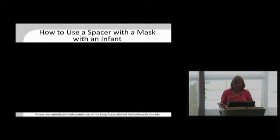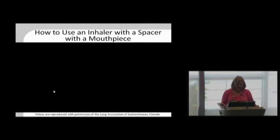So let's show how you use a spacer with a face mask with a young child. Then, how do you use a spacer with a mask with a preschooler? These are effortless on the child's part. They don't have to be able to hold their breath. A spacer with a mouthpiece is used with a child that's able to breath hold, and usually around the age of 8. If a child has special needs where he can't hold their breath, they can use a spacer with a large face mask, even into adulthood. So there's an option for any child of some form of spacer that will work for them. These videos will show you.